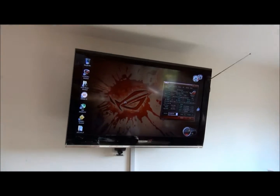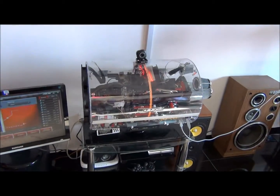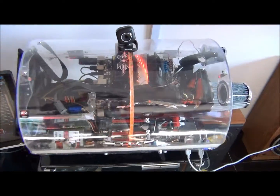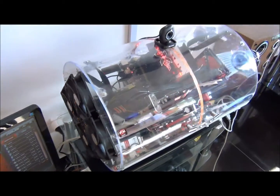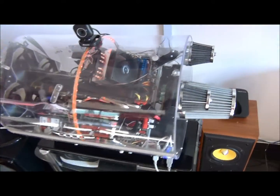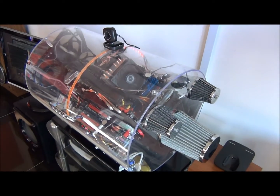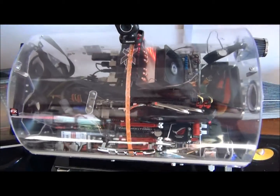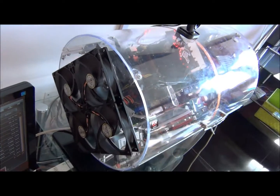Hello, this is a presentation of my system called Asus Storm. Why is it called Storm? I think you can hear the noise that the fans make. It's called Storm mainly because I tried to create a very powerful flux of air inside of it. Now it runs at about half of its capacity.